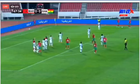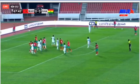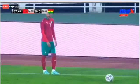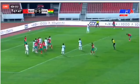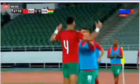Bakok was born in Germany on the 21st of May 1998. And Ziyech will be in action immediately. He came and sends it across and Abalora fails to grab it. And Morocco are up by 1-0.